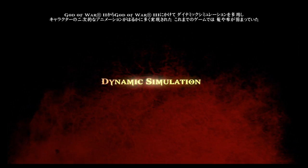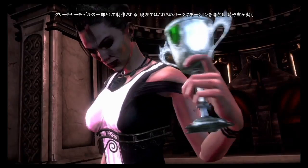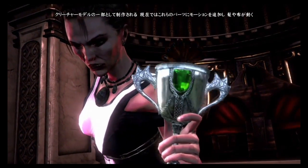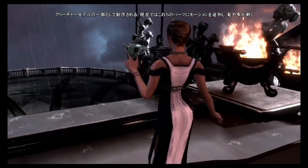From God of War 2 to God of War 3, we've used dynamic simulation more and more to do more secondary animations on the characters, whereas on the previous games, the hair would be stiff or the cloth would be stiff. They would be kind of modeled into the creatures. Now we're actually adding motion to those pieces, so you will see hair kind of moving, you'll see cloth kind of moving. Towards the end of the previous game, in collaboration with Jason Minters, I had created this dynamic system that uses the Maya hair system to drive a series of joints.